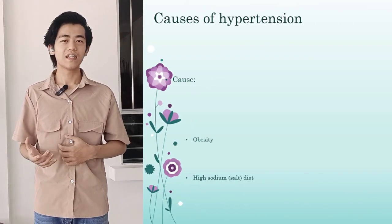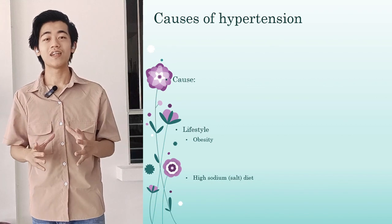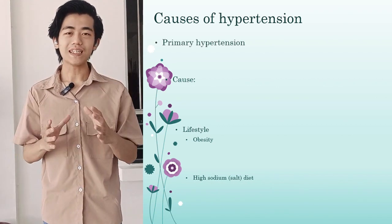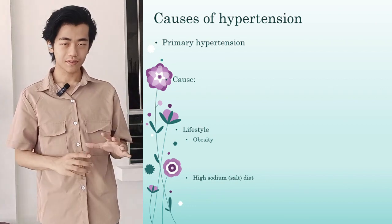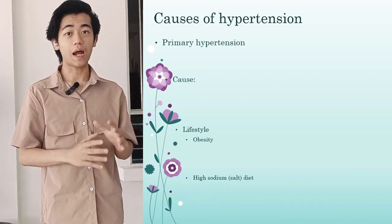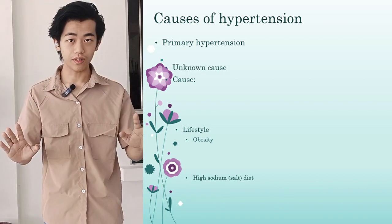We all know hypertension can be caused by salty diet, obesity, all these lifestyle factors, right? But actually all these lifestyle factors are grouped as primary hypertension. Primary means there's not actually a disease causing the hypertension. You only have risk factors, which are the things that increase your chances of getting hypertension, but not actually causing it. So for primary hypertension, the cause is unknown.